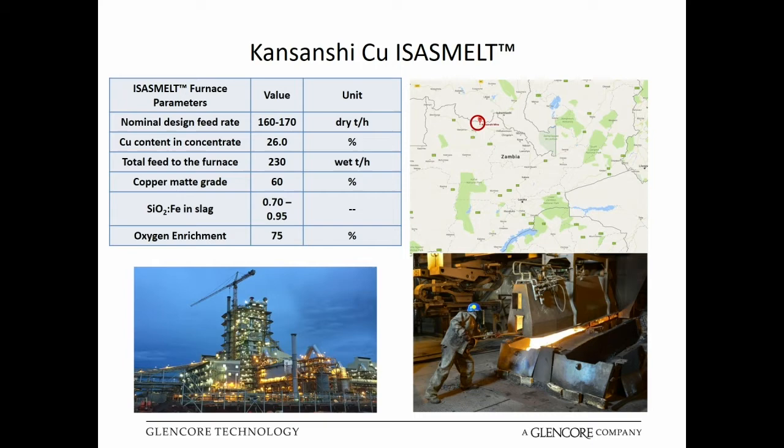Now, here at this site, we had a standard matte grade of 60%, and we allowed for a variability in terms of the chemistry or the fluxing that we had applied there. Now, the interesting thing with Kansanshi was that they did have a very different feed, which had a higher organic carbon content. So again, we worked with them in terms of being able to supply them the right information so that the correct decisions could be made in terms of what was required on the plant for them to be able to achieve the throughput and the ramp up that was required.